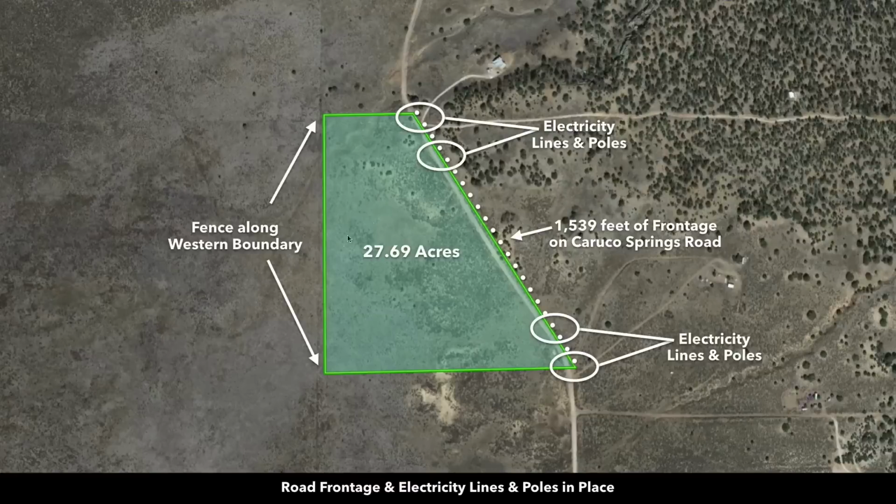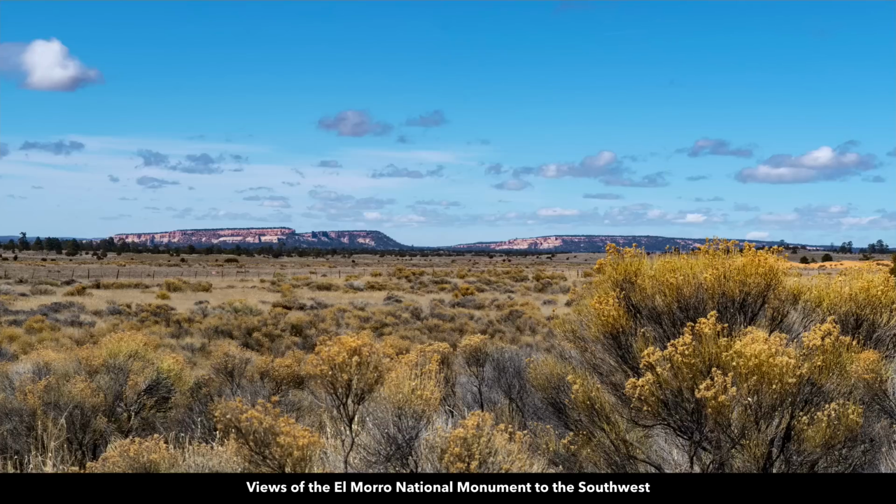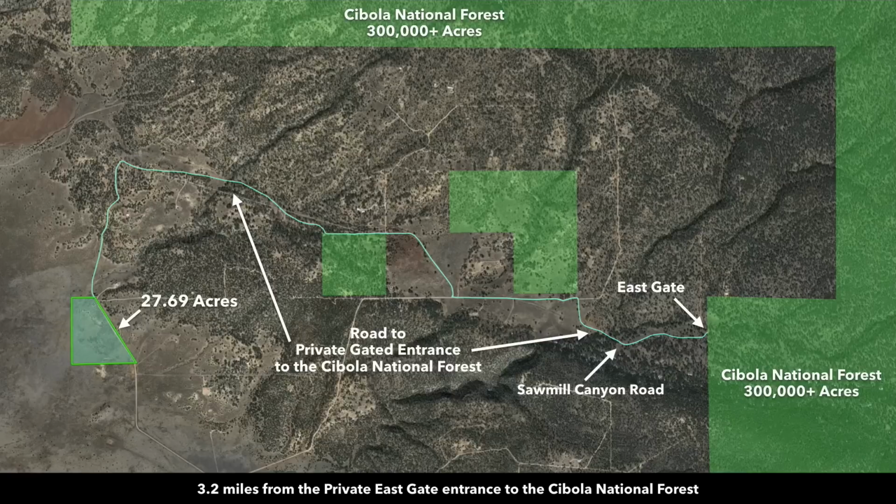This is the property highlighted in green. Again, it's 27.69 acres. The entire east boundary has frontage along Caraco Springs Road, and that's 1,539 feet of frontage along the road. There's also a fence along the western boundary. From the property, you have amazing views of the El Morro National Monument to the southwest, and private gated access to the Cibola National Forest.